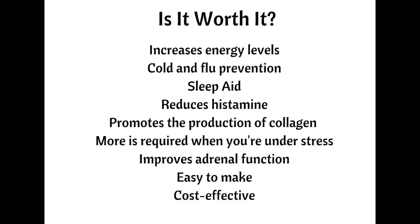And for me, it's worth the small amount of time it takes to make it because I notice a difference in my energy levels. And it's great in the winter because it helps prevent colds and flus. And it may help you fall asleep better at night and stay asleep. Vitamin C is also amazing at reducing histamine if you have allergies. And that's a pretty big deal. If all those benefits weren't enough, it's also a fantastic vitamin for skin health because it promotes the production of collagen. I take more when I'm under stress, when I'm anxious, or I haven't eaten that great. Your body will metabolize vitamin C faster in those situations. I know it has definitely improved my adrenal function.